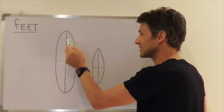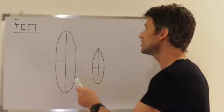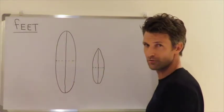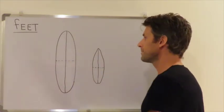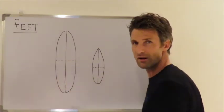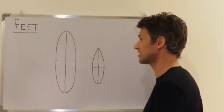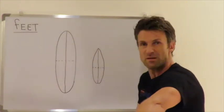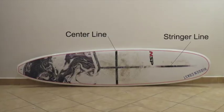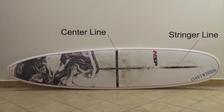Some boards literally have the line going down the middle, some boards don't, okay? It's kind of useful when you do have a stringer line because you have some point of reference as to where the center of the board is. And then the other line here, the dotted line, I put it in dotted because it's kind of like an imaginary line. It's typically not shown on a surfboard, but if you imagine you pick up a surfboard, it's roughly in the middle, lengthwise, and you pick it up and it's neither heavy at the front nor back, it balances in the middle. That's your midpoint line there, okay?